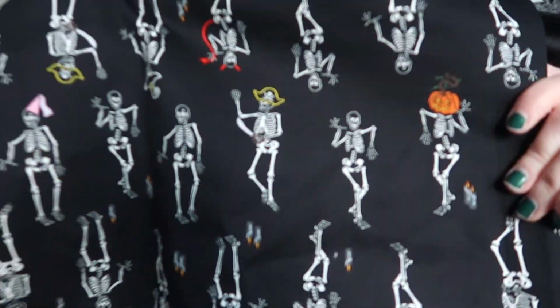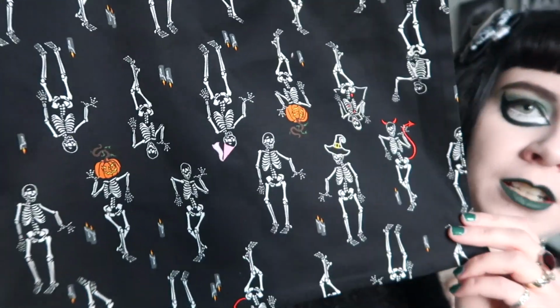There's just so many, and they repeat going in lines, and some of them are upside down. It's really cool, really unique, and it's a really nice quality, and that's what I like. I like things if they're quirky, unique, and also high quality. That's what we all want. And this one is called the Skeleton BOO-GIE Trick or Treat Bag.